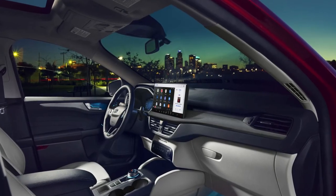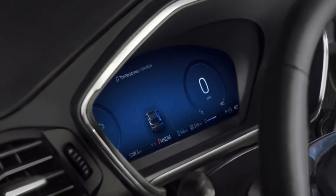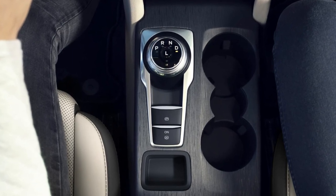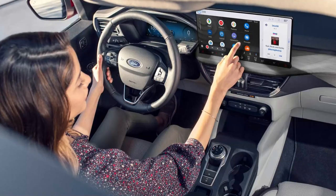The 2024 Ford Kuga facelift interior is a significant upgrade from the previous model, offering a more modern and refined design with the latest technology features. The interior design of the 2024 Kuga facelift has been completely reimagined to provide a more upscale and comfortable experience for drivers and passengers alike.